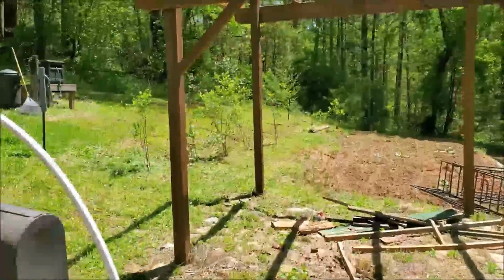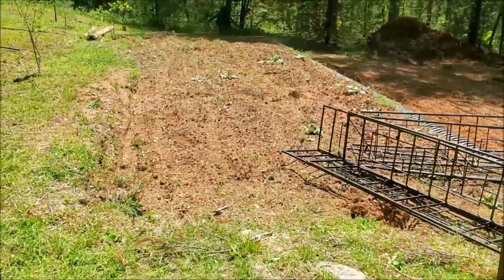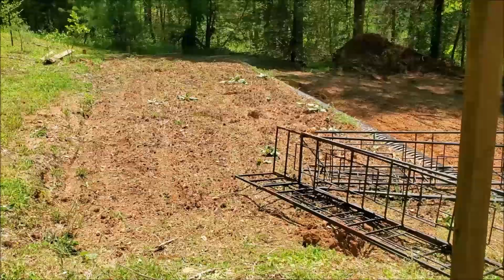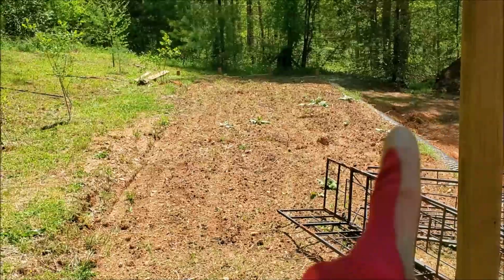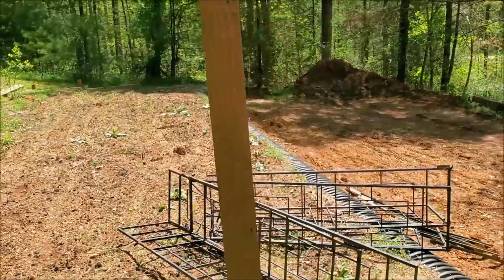And then over here, that's that new section that Chad did last year that we had tomatoes and green beans and peppers and everything just did wonderful there. But this year we decided instead of doing long rows, we're gonna go short across. And we'll see, maybe that's easier to maintain.